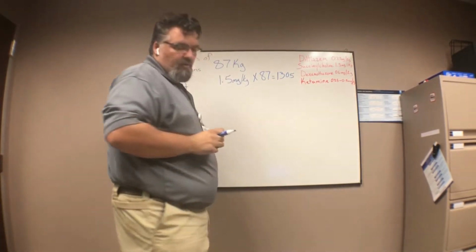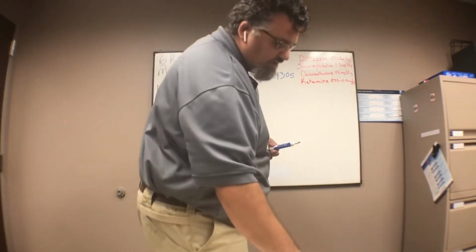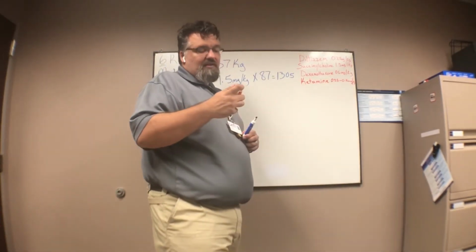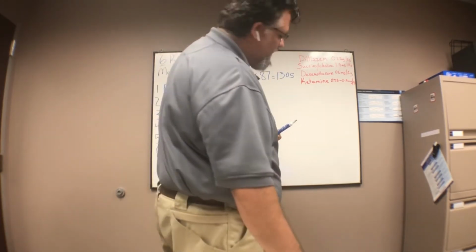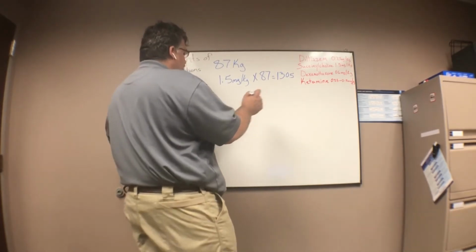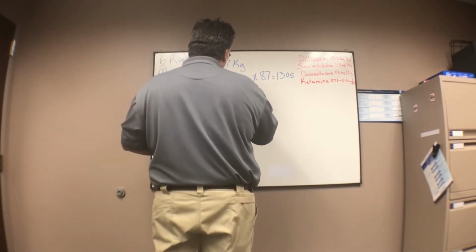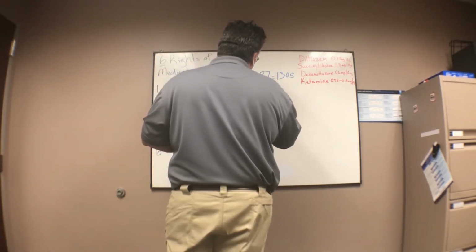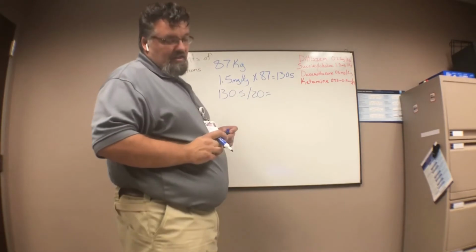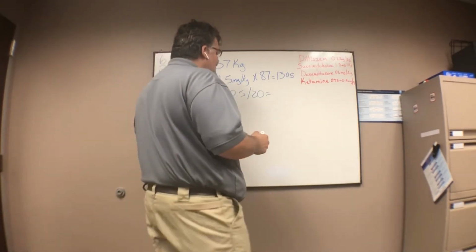Okay, 130.5. So we're going to take that and divide it by the concentration of the sux. If you look at the sux vial, it has a concentration of 20 milligrams in 1 milliliter. So we're going to take that 130.5 and divide that by 20. That equals 6.525.